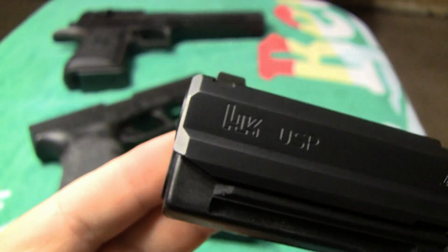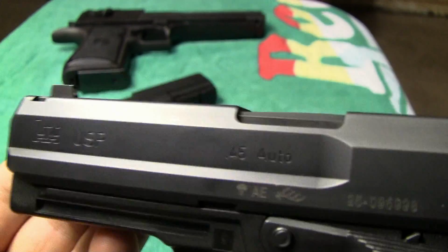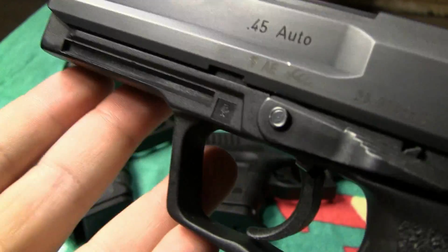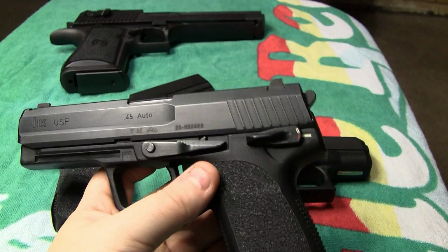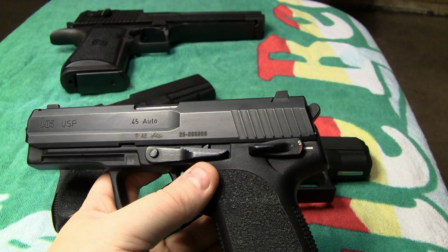I fired this gun maybe 450 rounds last year, and I have had no problems whatsoever. In fact, it is a great and accurate gun. I feel that this gun has been carried a lot and maybe not fired a ton.